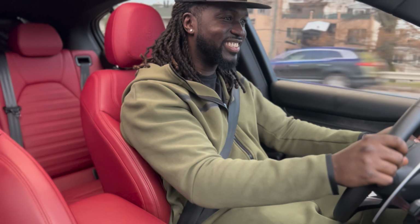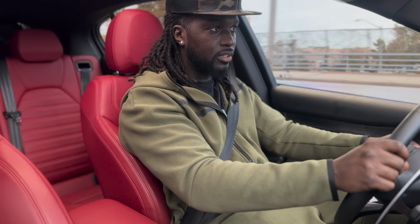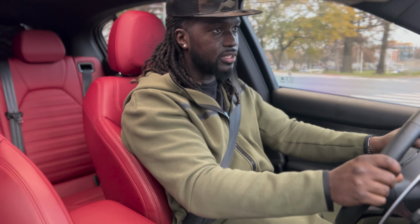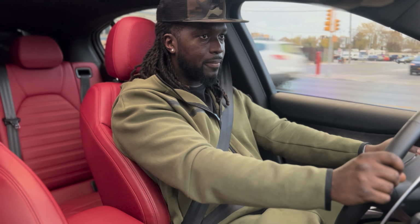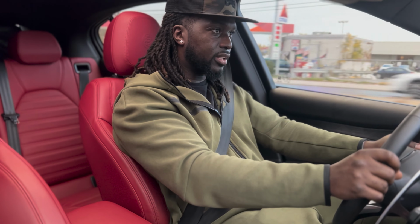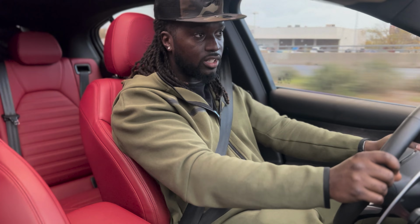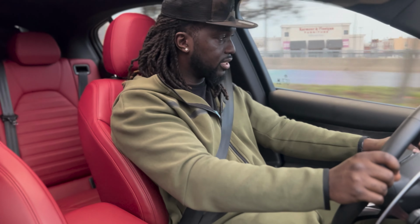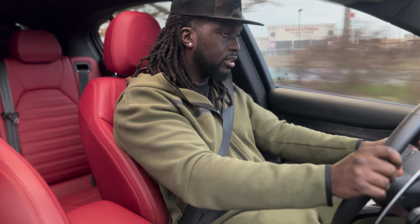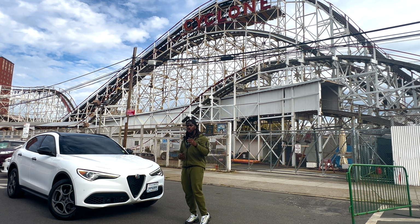Take a listen to that engine. Oh my God. Well done by Alfa Romeo. This is definitely a company I want to see stick around. I hope they don't disappear off the map. And again, oh, there's an Alfa Romeo right at the gas station. I hope anybody that's looking for a luxurious, small size SUV, definitely look to Alfa Romeo, because they are doing their thing. So there you have it, the 2022 Alfa Romeo Stelvio Sprint all-wheel drive.